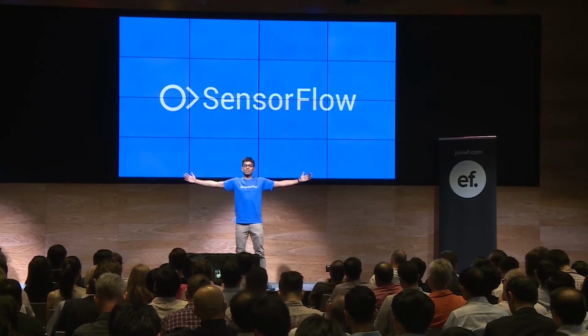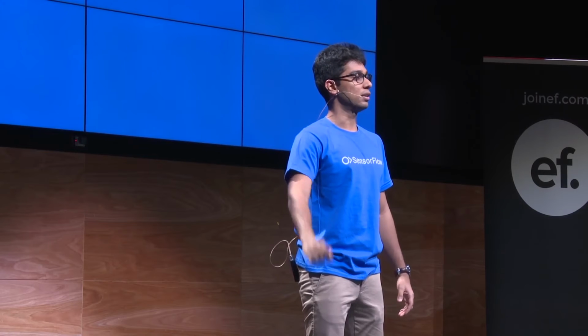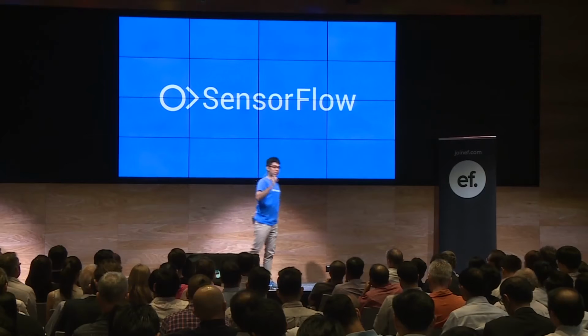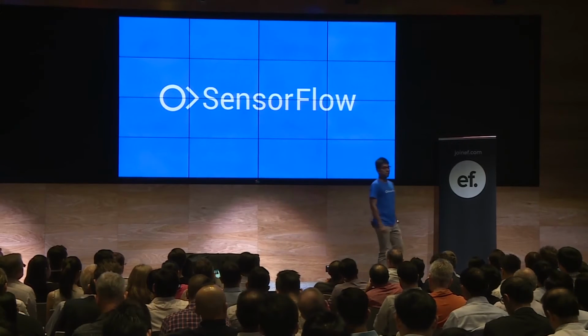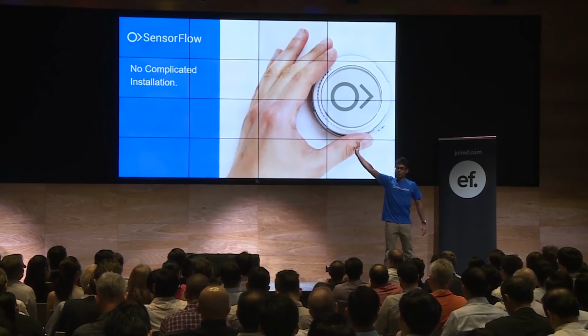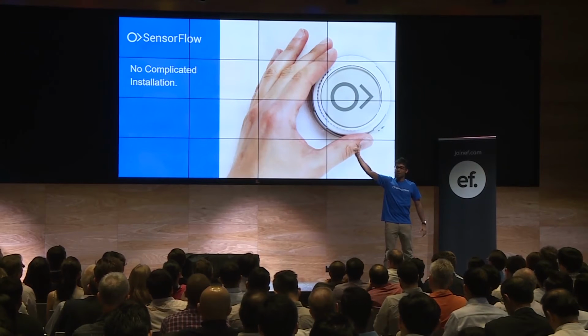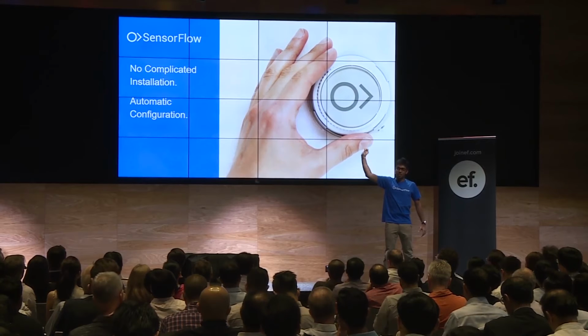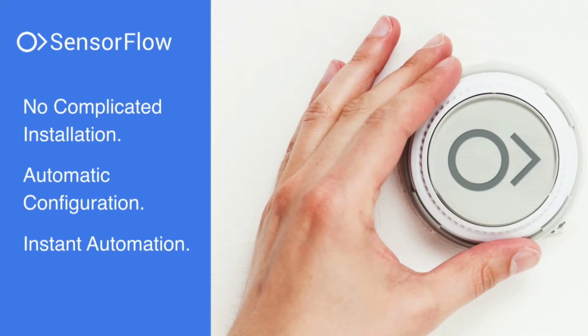SensorFlow changes all of this. Anyone can install SensorFlow across an entire building in just a few days and automatically optimize their energy consumption for free. Here's how I set up a room with SensorFlow. I put a node on the device I want to measure, and I'm done. No complicated installation, automatic configuration, and instant automation.